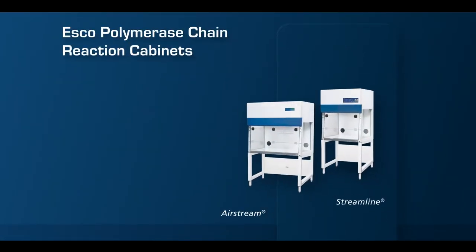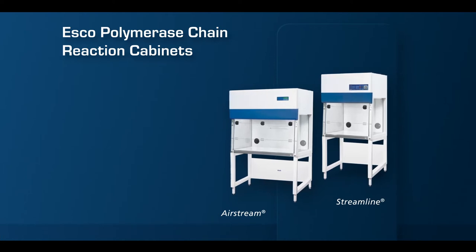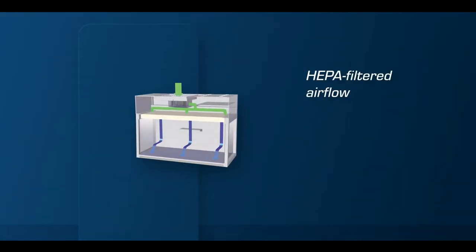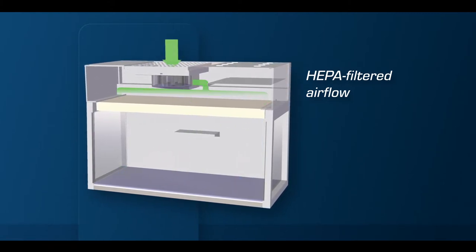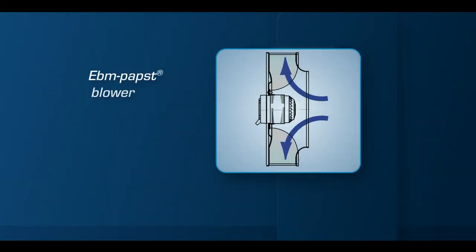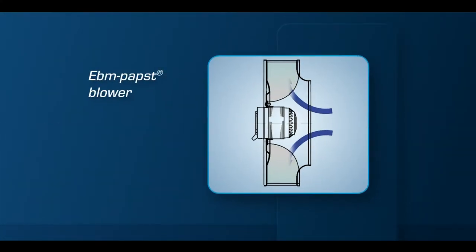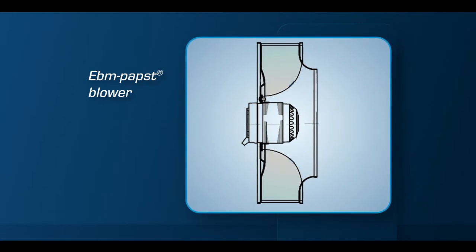Esco provides ideal workstations for a variety of PCR workflows. These cabinets are equipped with HEPA filters, which provide an ISO Class 3 work zone for PCR samples and reagents. Blowers are of compact design and energy efficient, for low operational costs and quiet operation.